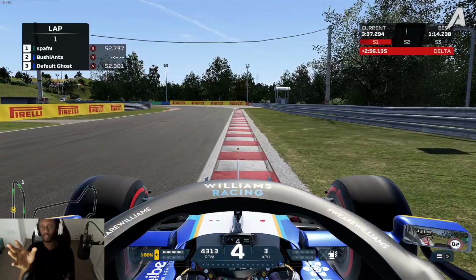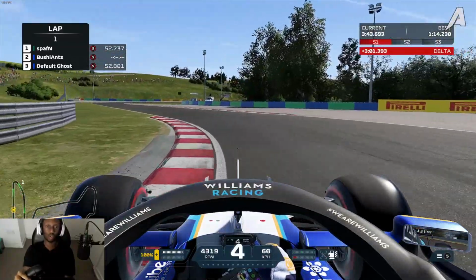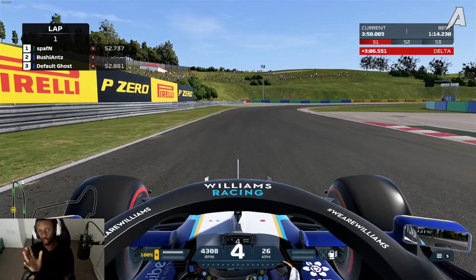And then just as you're passing this black box for this corner, you'll be in fifth gear. I like to shift down into fourth and carry the speed through. On a good lap, I would miss the grey curbing on the inside there, but sometimes I do end up hitting it. It does cause a little bit of time loss, but not too much.